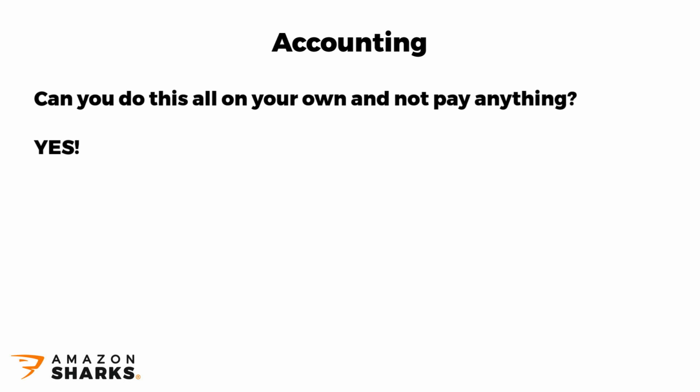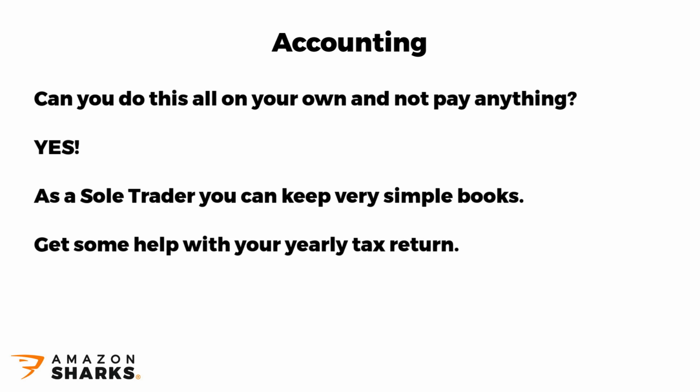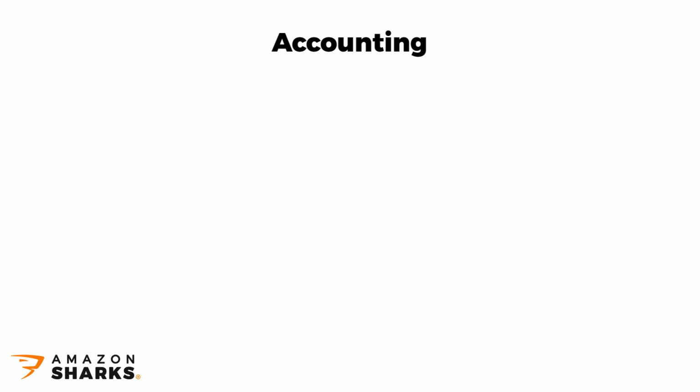But, can you do this all on your own and not pay anything? Yes, you can, especially if you're a non-VAT registered sole trader. As a sole trader, you can basically keep very simple books that will consist of your sales and expenses in a simplified form, even an Excel sheet, and then maybe get some help with your yearly tax return. And this is actually the main reason why I recommended starting out as a sole trader, to keep your accounting process super simple. You'll still have to learn some basics of accounting, of course, which can be done via HMRC's website. But at least you can do it on your own.